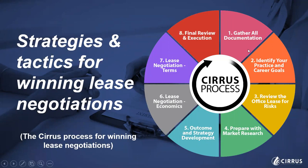Now, where we differ is, we gather all the information and make sure that we identify your practice and career goals. So if you're mid-career, if you're looking to transition, if you're just starting out, we try to align that within the lease agreement. We will review the lease for any risks, any liabilities. We pay for a lot of market research, so we know the current vacancies and the current rent comparables in the area, and then we come up with a treatment plan and a strategy for our negotiation. All these 5 things we do, and we haven't even reached out to the landlord yet.